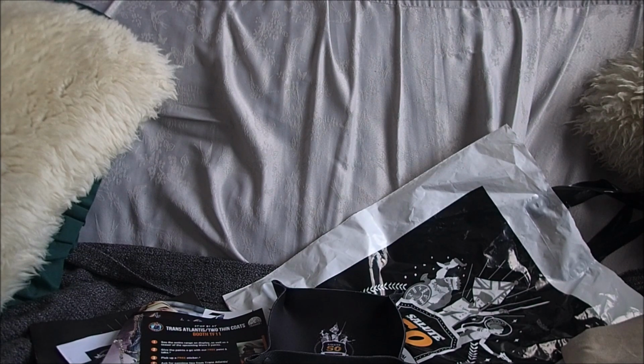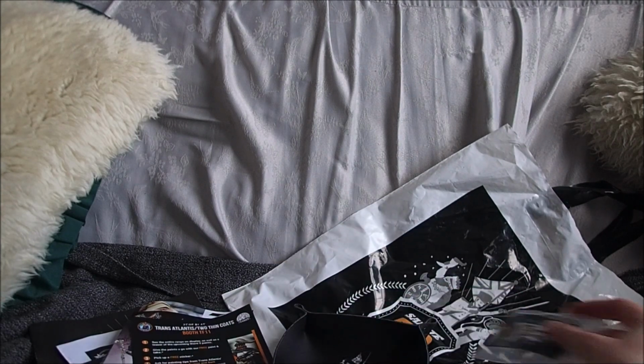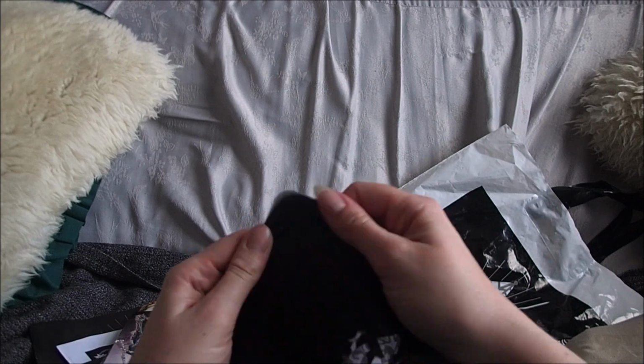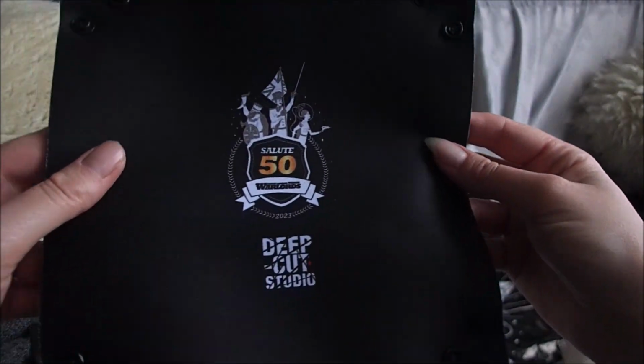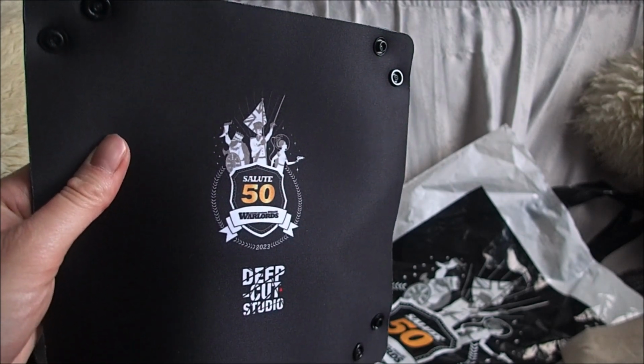I haven't got anything to demonstrate. No, can't see anything. So we'll put the miniature in it. There you go, see? And then when you're done, you can just unpop the corners again, and then that can go flat in your bag. Pretty cool. I have looked at these sort of things for years and never got one. But that's got the Salute 50 Warlords Deep Cut Studio logo on it, so that's good.